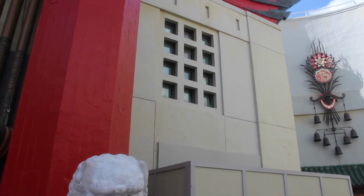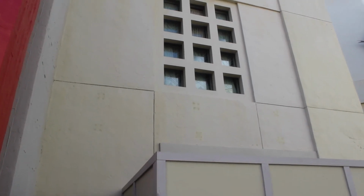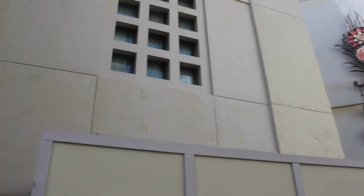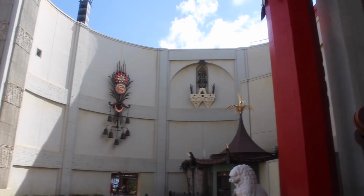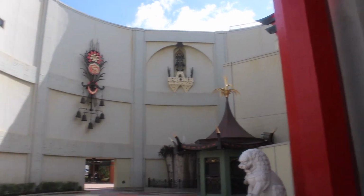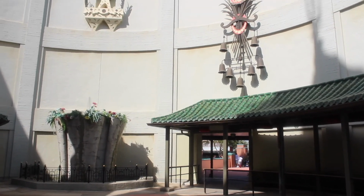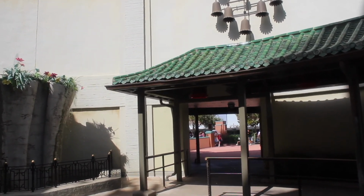The 6 little sections here where they had those little spots I pointed out before, they're starting to get a little bit darker, so I wonder if they're just trying to blend those into the wall. They're not going to use those spots at all. I wonder if they were formerly used for the Great Movie Ride or something else in the past, but either way, not much going on here at Mickey and Minnie's Runaway Railway. Let's make our way on towards the back part of Hollywood Studios.